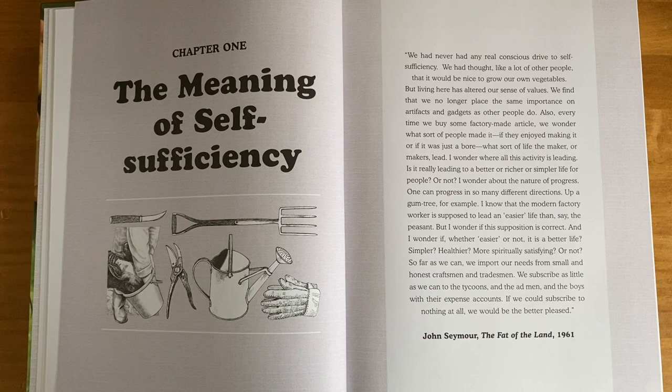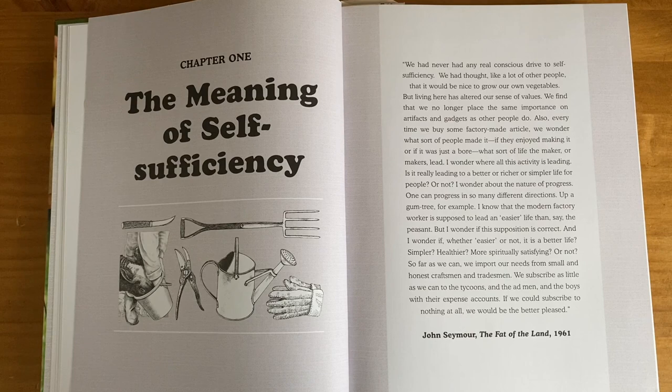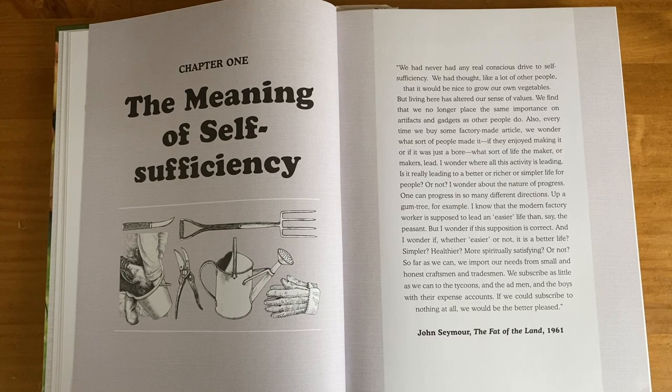Let's read this little introduction section. We had never had any real conscious drive to self-sufficiency. We had thought, like a lot of other people, that it would be nice to grow our own vegetables, but living here has altered our sense of values. We find that we no longer place the same importance on artifacts and gadgets as other people do. Also, every time we buy some factory-made article, we wonder what sort of people made it, if they enjoyed making it, or if it was just a bore, what sort of life the maker or makers led. I wonder where all this activity is leading. Is it really leading to a better, or richer, or simpler life for people, or not?